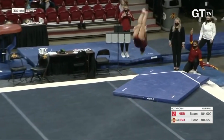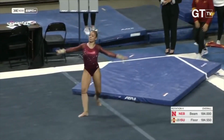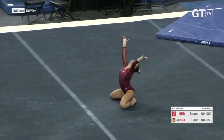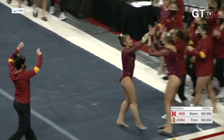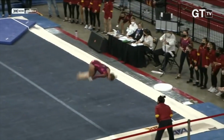That final pass, a round up back handspring, double pike. Oh, shoot. You can see in her face, not what she wanted, a little bit disappointed by that, but everything else was fabulous. Still smiling though. Just running out of steam at the end, as we saw in some of the Nebraska Huskers as well.